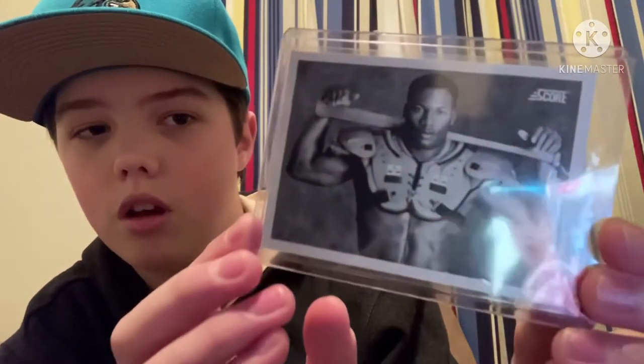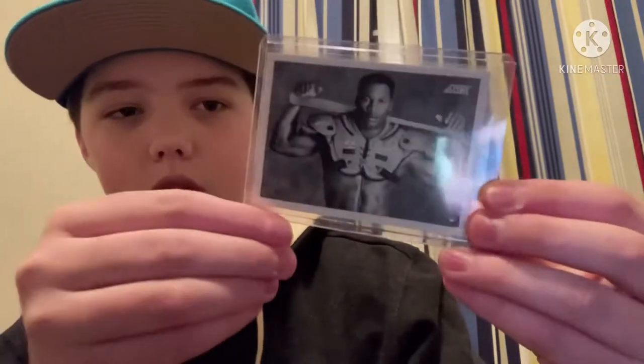And then next up, we have this card. I bought a box of old scorecards at another antique store a while back, and I was looking for this one and I got it. It's the Bo Jackson football pads, bat on his back card. This one is really, really cool.